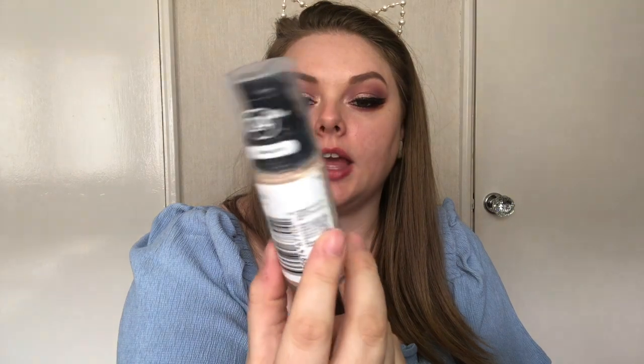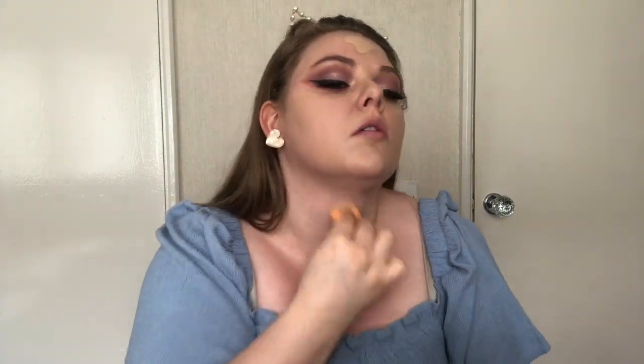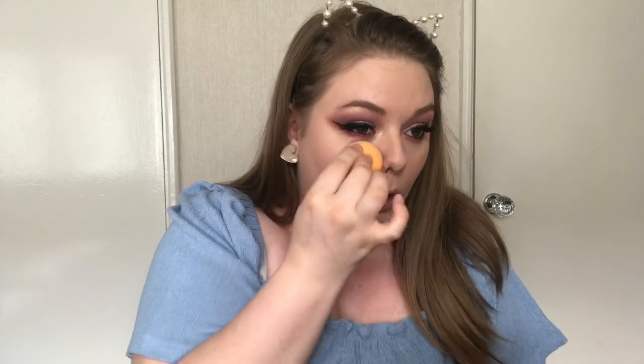So lashes are on and the glue is drying, so I'm just going to put some foundation on. Today I'm going to use the Revlon Colorstay foundation. The shade is 200 Nude. I actually forgot how much I love this foundation. I've been using this foundation for years, ever since I was in school.